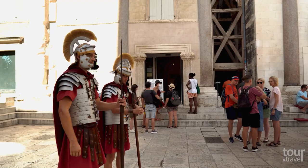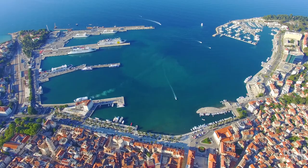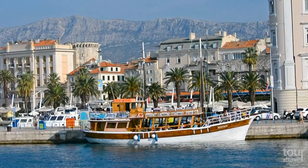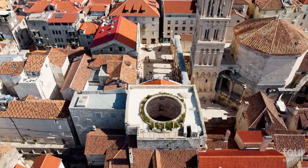Here, the Roman Emperor Diocletian spent the last years of his retirement. Later, the city became the ancient capital of the Roman province of Dalmatia, and today it is the largest city on the Croatian coast. The must-see place is the ancient Diocletian's Palace, completed in the early 4th century AD.